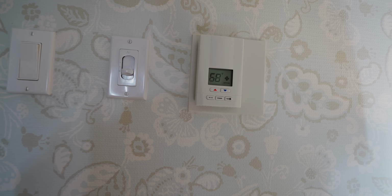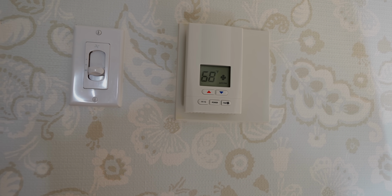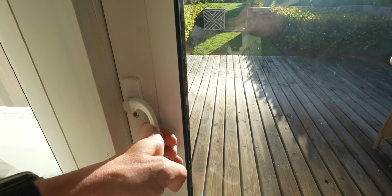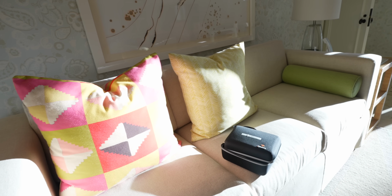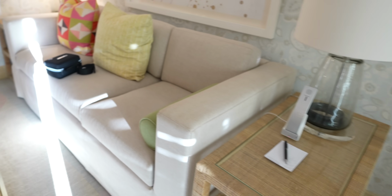Coming into the room on the left-hand side is the thermostat. The thermostat's going to be stuck at 72 anytime you open and then close the door. So make sure to close the doors to the balcony fully. Speaking of, we do have a sofa bed right here, which is what I'm sleeping on. If you are sleeping on the sofa bed, there's not really that many plugs accessible from the bed, so I'd recommend bringing an extension cord.